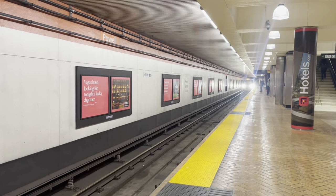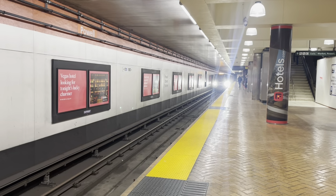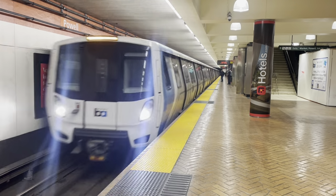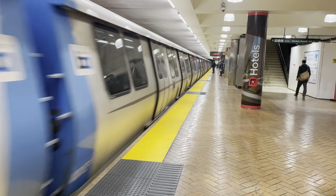Built by Bombardier and Alstom, these entered service in 2018. Though I guess now they should call them Fleet of the Present? Let me know what you think.